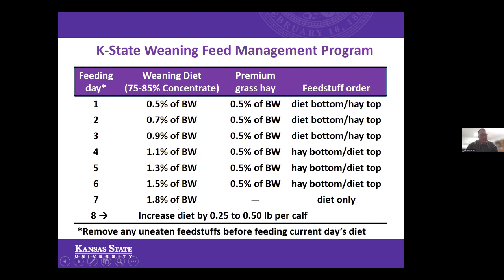And so this protocol has worked very well for us in the studies that we've conducted and in a number of different scenarios. And so it does kind of serve that purpose of trying to move those calves up on feed within that first 2-week period that they would be in the weaning pens or in the feedlot, if you will.